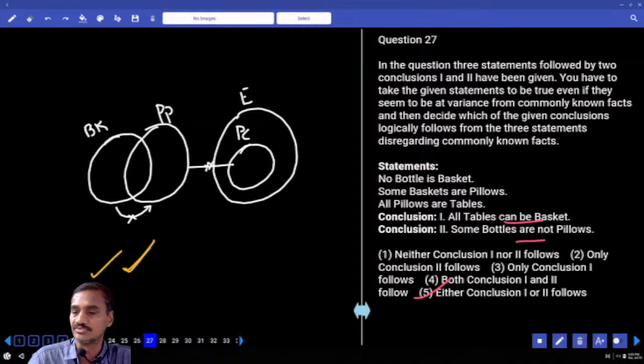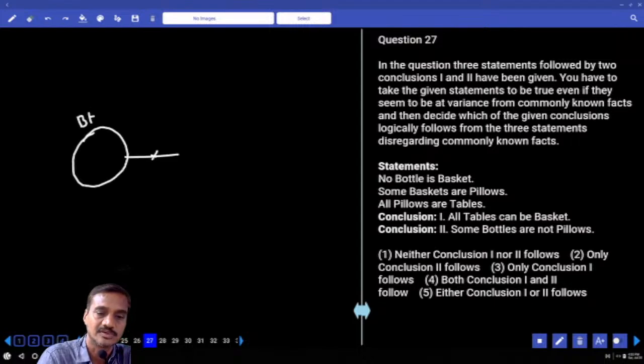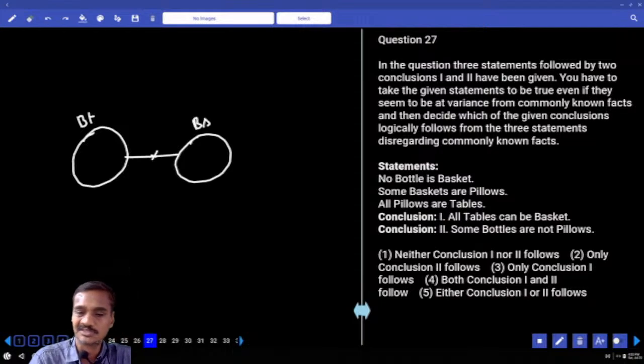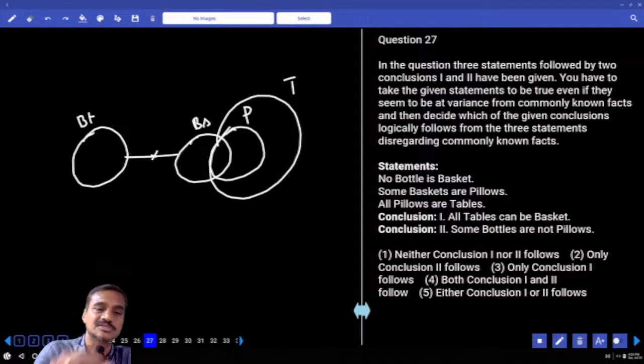Then the 27th one. Now in this 27, no bottle is basket. No bottle is basket means no intersection between bottle and basket. Now this is a bottle and this is a basket. No intersection between bottle and basket. Some baskets are pillows and all pillows are tables. All these pillows are tables. All tables can be a part of basket.